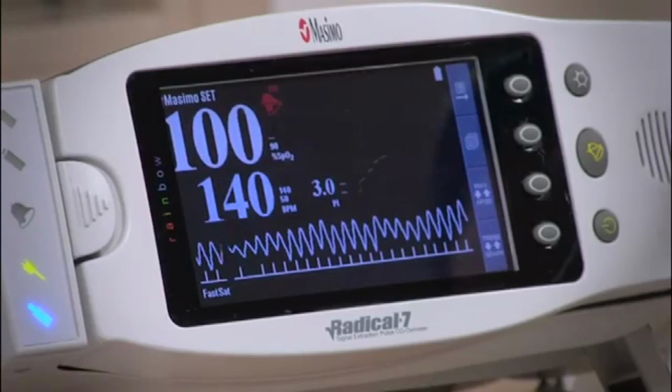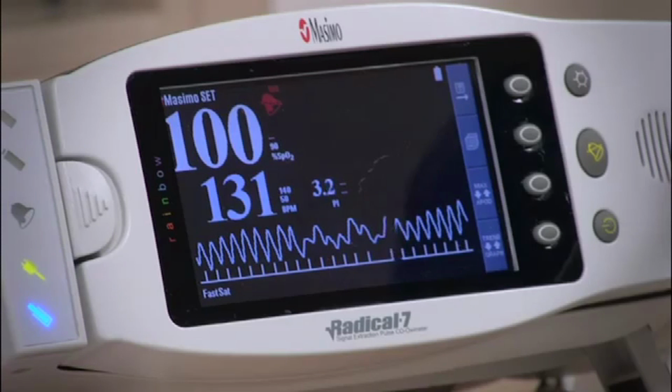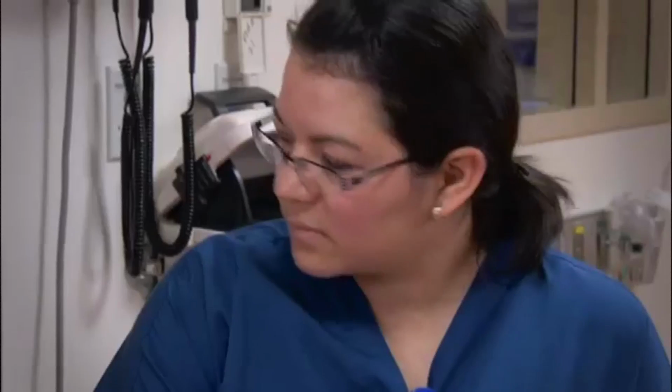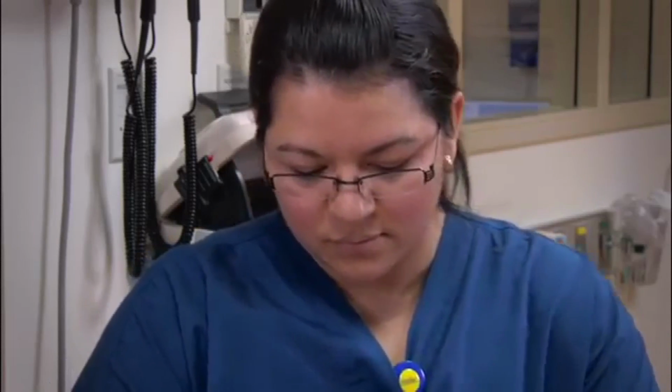Pulse oximetry devices have different confidence indicators to ensure that the pulse ox reading is accurate. Know the confidence indicators for the pulse oximetry equipment that you are using. Remember that pulse ox readings aren't instantaneous, and the reading is an average.